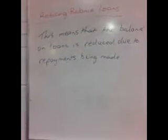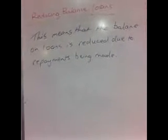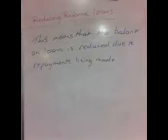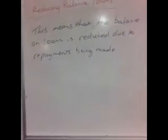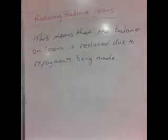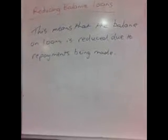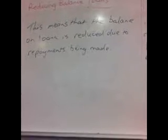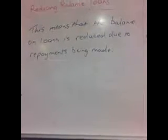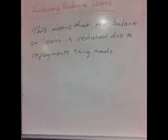Reducing balance loans. Now, this is what the banks do. If you borrow money, say you borrow money to buy a house or a car or whatever it is for 30 years or whatever the time frame, you've got to pay so much money every month to pay off your loan in 30 years' time. When you pay off your loan, it includes not only the amount you borrow, but also how much interest.